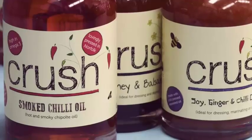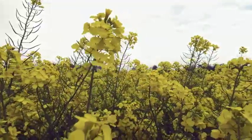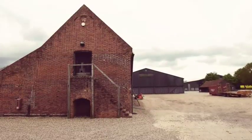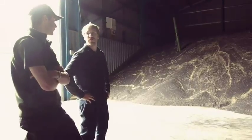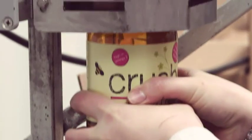We produce the cold press rapeseed oil, sauces, dressings, and granola cereal. Crush Foods started in 2011, and in the last 2 years, we've moved to a new home at Saul Farms. We're now crushing over 200 tonnes of rapeseed a year, and this goes into making our cold press rapeseed oil bottles for the public to enjoy.